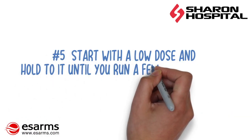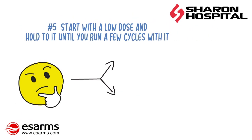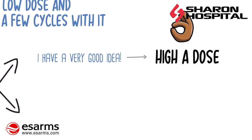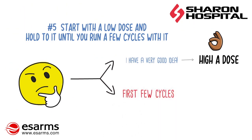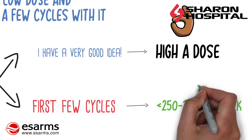5. Start with a low dose and hold to it until you run a few cycles with it. Unless you have a very good idea of how Trenbolone will affect your system, you are only inviting trouble by running that high a dose. For your first few cycles with Tren, we don't recommend dosing more than 250 to 300 milligrams per week.